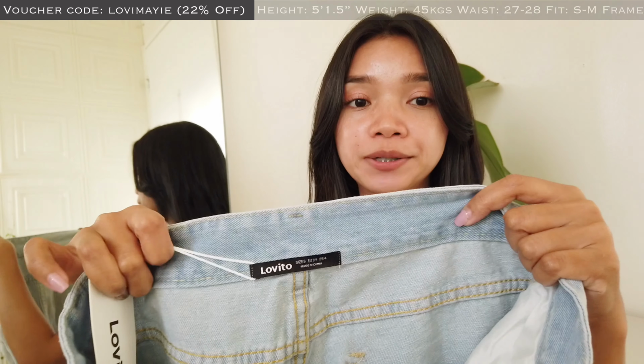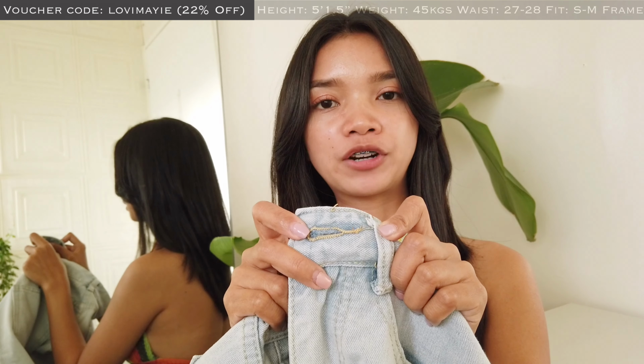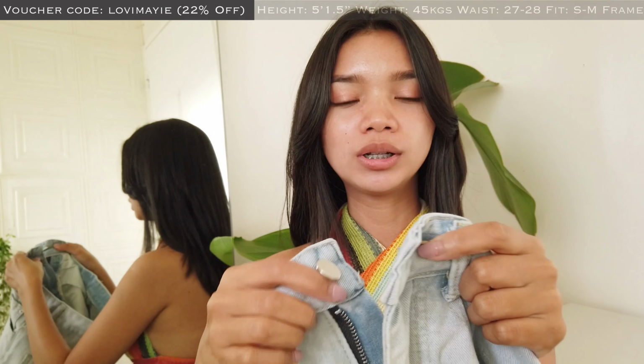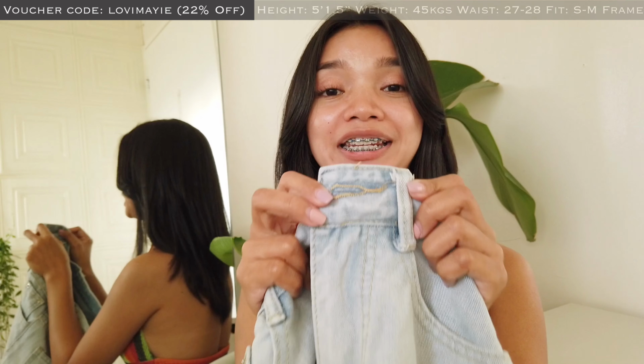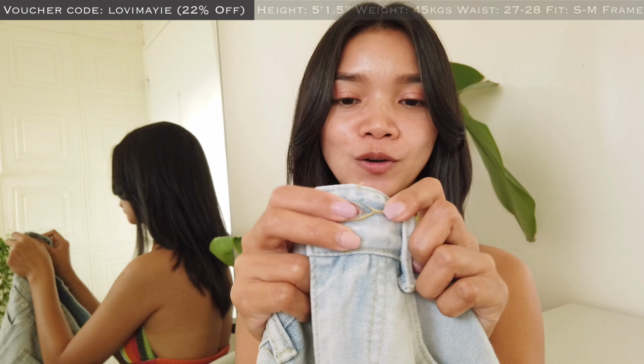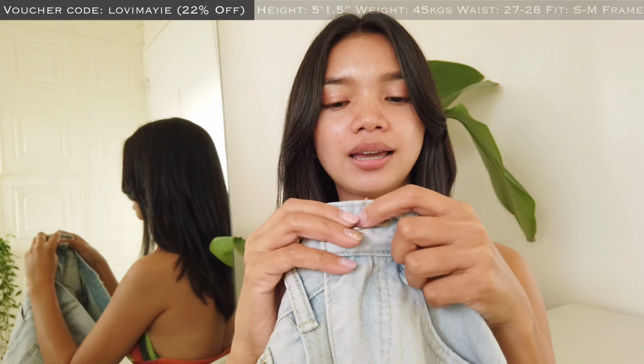Hindi naman siya cheap. And my only concern with the pants from Lovito, palaging hindi open yung hole para sa button niya. I needed to get a cutter para lang maayos yung pagka-cut ko dito kasi kapag gunting, baka mapasobra ako, diba? So, sayang naman. Buti lang hindi napasobra yung pagkupit ko, guys. So, I'm still happy to wear it.